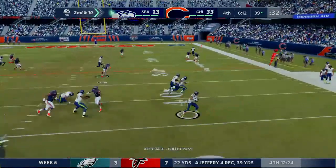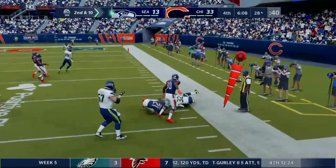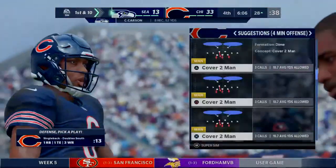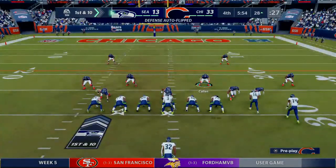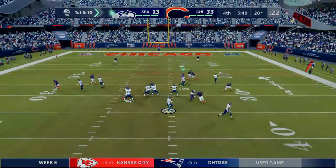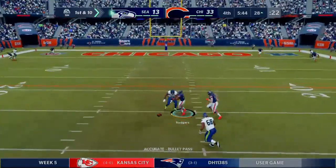Again on 2nd and 10, it's Wilson. Now they go screen, it's complete. And he's taken down inside the 30. It's a first down on a gain of 10. And with that last play, he's now up over that 300-yard mark. And in today's NFL, it almost feels routine. And I hate that when you talk about a 300-yard passing game. To me, 300 yards still signifies excellence, and he's achieved that in his performance.